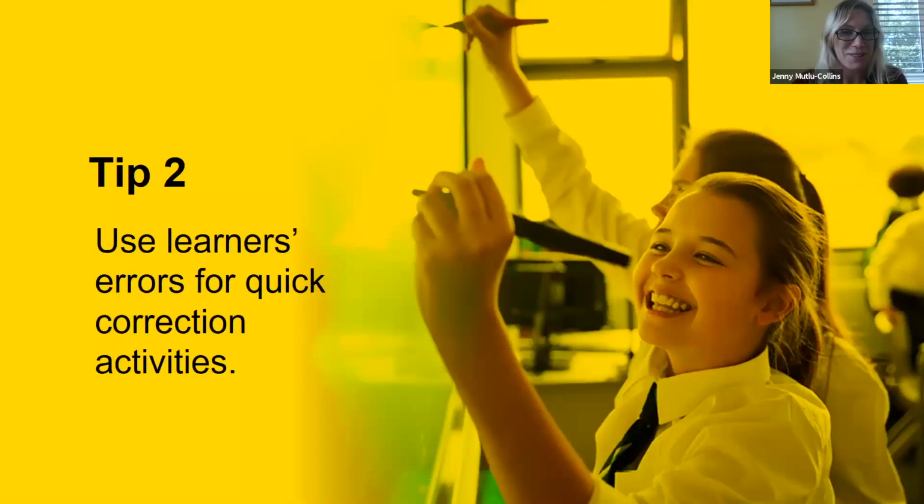Which brings us to tip 2, use learners' errors for quick correction activities. And what this means is to help learners help themselves through error correction activities, which Stuart can talk about. Well, exactly. As we know, most mistakes from our learners are what we call common errors. And what I mean by that is they're probably common to the proficiency level of the language that your students are studying at.